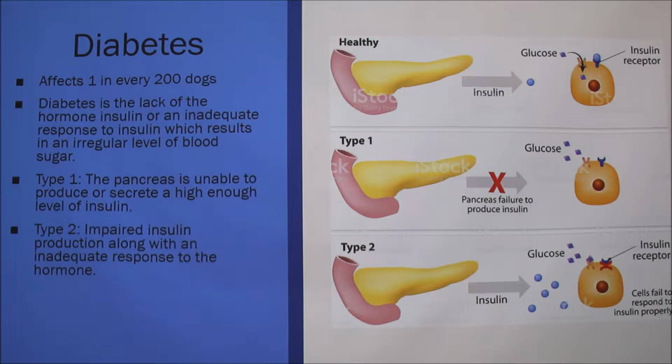Okay. So diabetes affects 1 in 200 dogs. It's a lack of the hormone insulin, or it is inadequately used or responded to by the cells. In the picture, you can see a healthy pancreas releases insulin, and it binds to the insulin receptor and allows the channel to open and glucose to enter the cell.